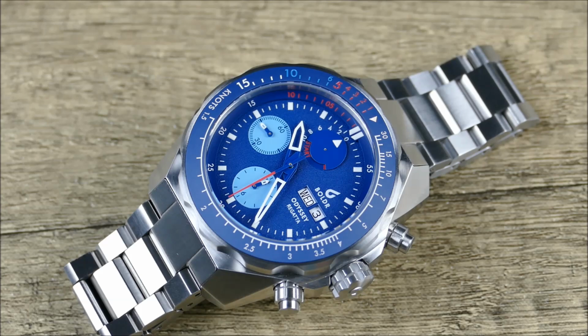I do think a 42 by 14mm, 200 meters water resistance, I'd even settle for 150 or 100 because of the theme of the watch. I think that could work. Maybe. I don't know. I'm not an engineer or an industrial designer or anything like that. But I think as a consumer, that would resonate with a more diverse demographic.